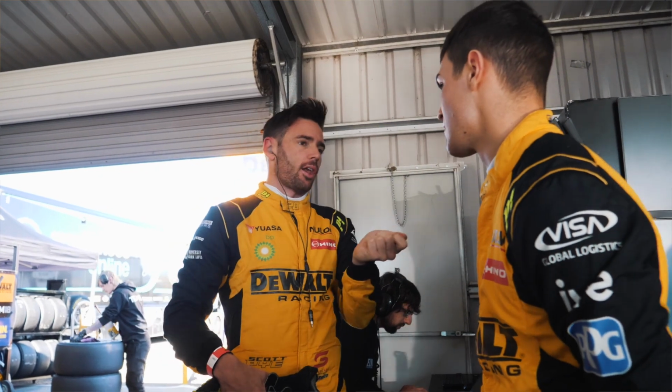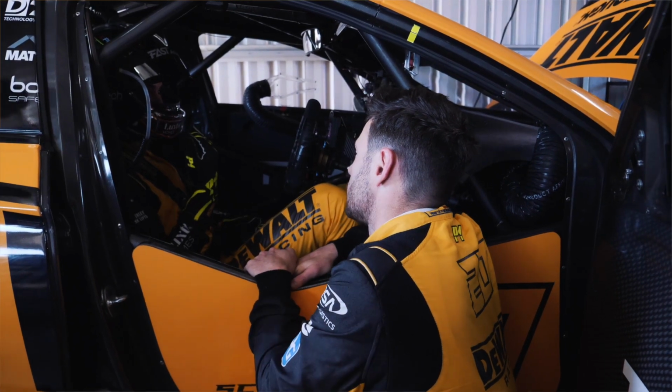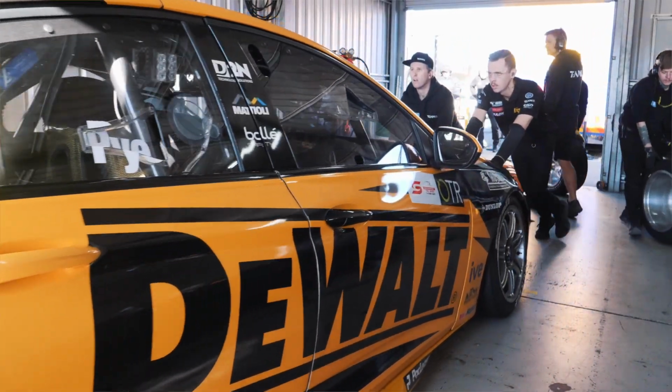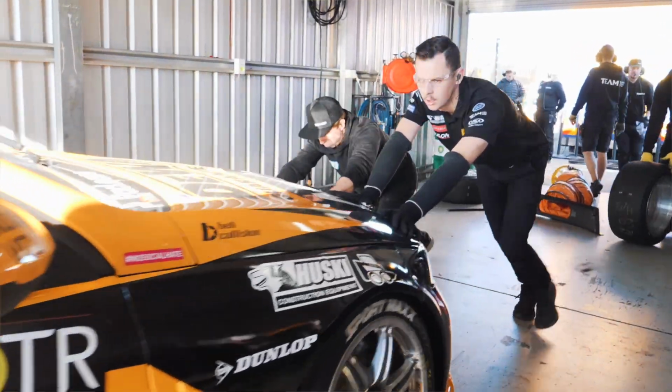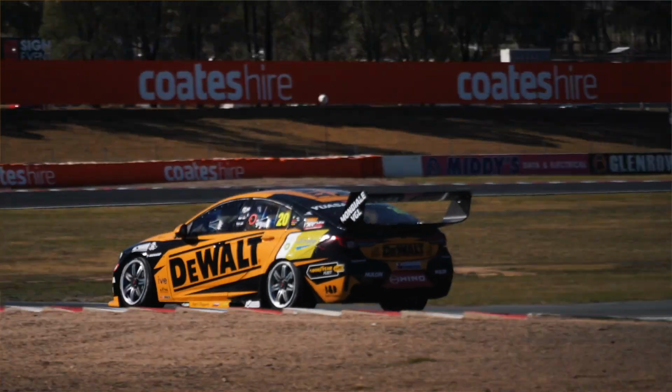So it's all about familiarising yourself with how you go about it compared to the main driver, and being focused on the same thing and trying to go down the right direction. It makes it a bit easier for the engineer, and we can all move forward from there. There's a bit of a plan of what the engineers want to try throughout the day, but it can change at any point. So I can be in the car for anywhere from half an hour to an hour and a half, depending on how Scott's going, how happy he is with the balance of the car and what they want to work on. We're on standby until we're required to jump in.